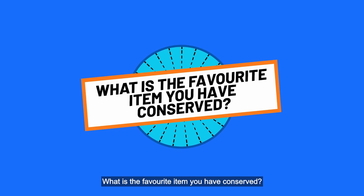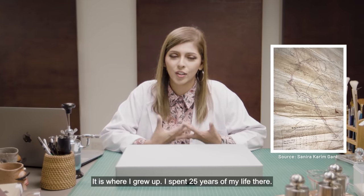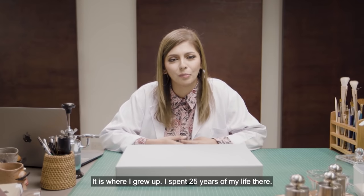What is the favourite item you have conserved? It's got to be the Teluk Blangah map I recently conserved. It is where I grew up. I spent 25 years of my life there.